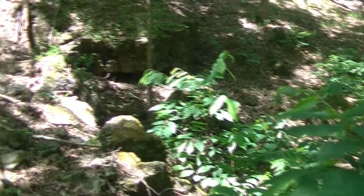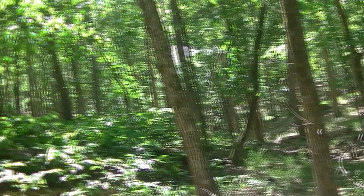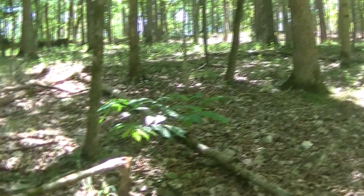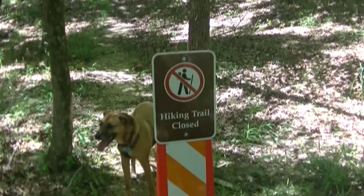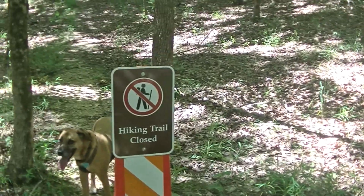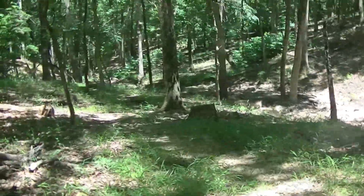Sun's washing everything out, but we found these steps off the trail heading up. So we're going to go see where this goes. Ow, my knee hurts. Well, that sucks. Probably for the same reason the other trail was closed as it leads to that bridge. I really wanted to see the end of this trail, but I don't want to get caught coming out the other end. Alright, back we go.